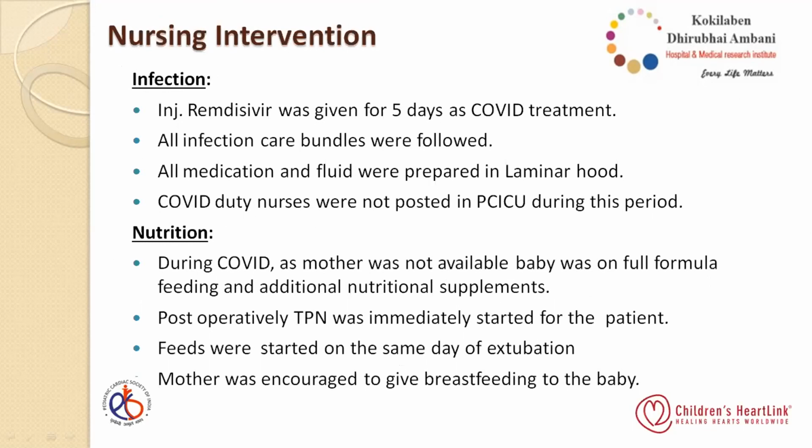Nutrition-wise, during the patient's COVID stay, as the mother was not available, the baby was on full formula feeding and additional nutritional supplements were added. Post-operatively, TPN was immediately started for the patient. Feeds were started on the same day of extubation.